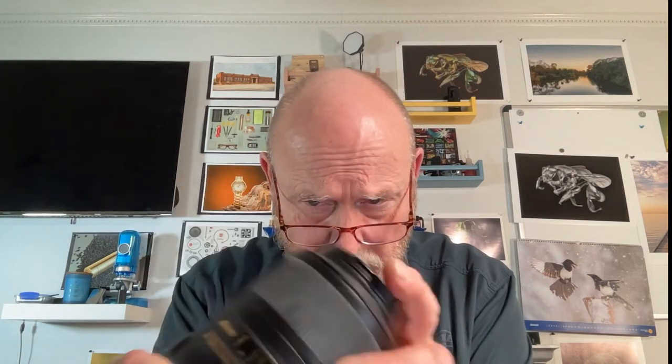Well, let's look at this beautiful lens. This was the first macro lens I bought, the first real one. It's the 85 millimeter. It's a D lens for Nikon. It's an autofocus with very good vibration control. Fantastic lens. It's the first true full feature macro lens that I bought, and it's served me very well.